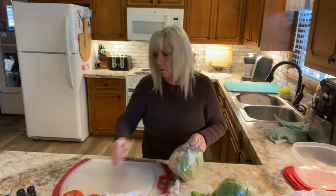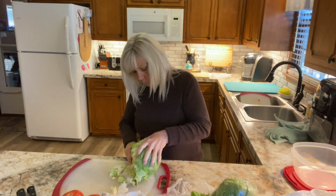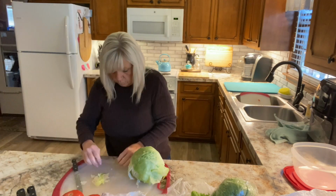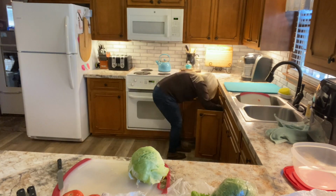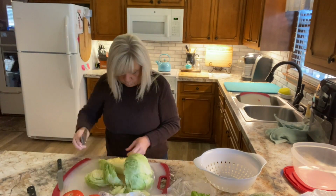Now on to the lettuce. Here's a trick to get the core out. I learned this in middle school home economics. Just put the core down and smash it on the counter really hard, and that core just pops right out.